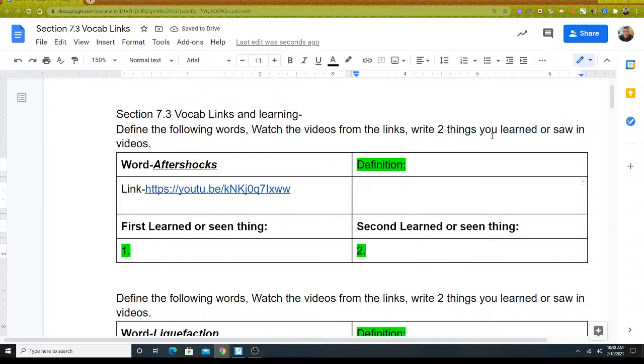And then just two things that you learned in that video. Just two things. Two things that you saw, two things that you heard, any two things. This is the part that a lot of people skip. And you get 50% of the score on this. It really just takes a minute or two per video to watch and to pull two things. I saw this, I saw that.